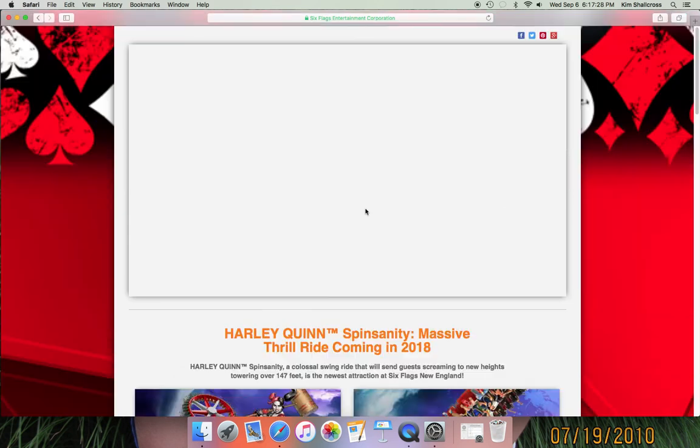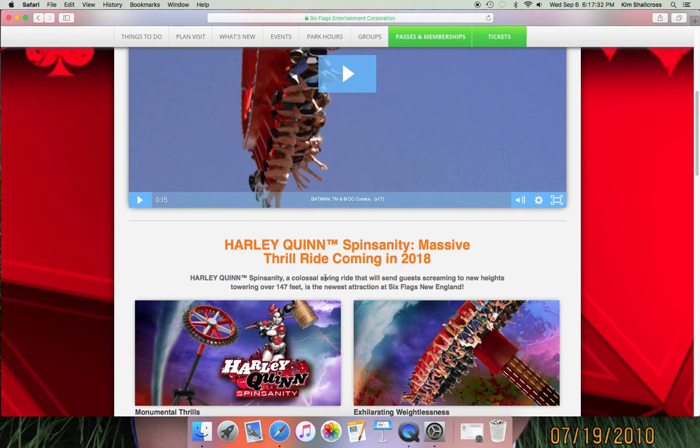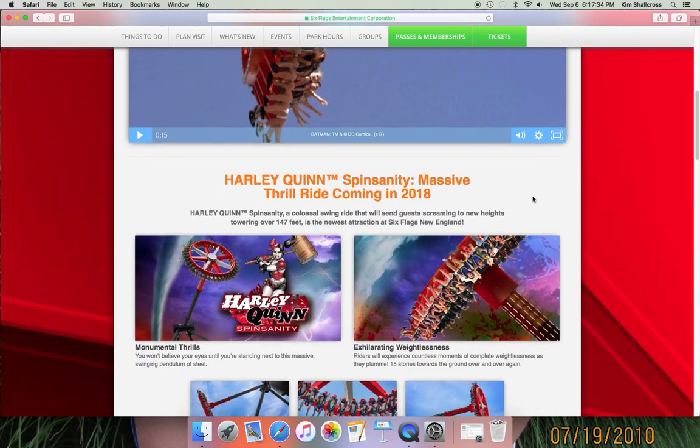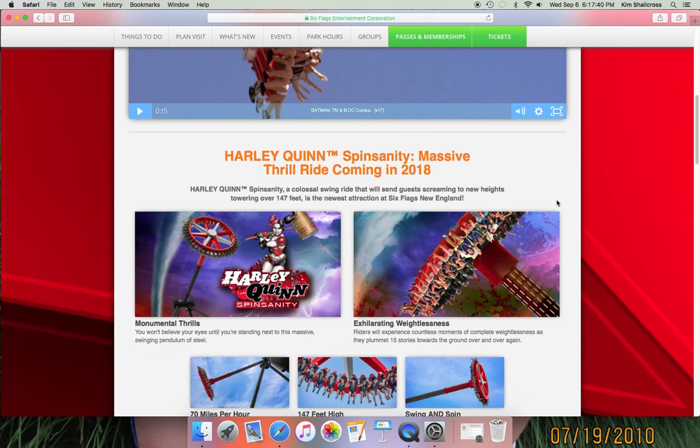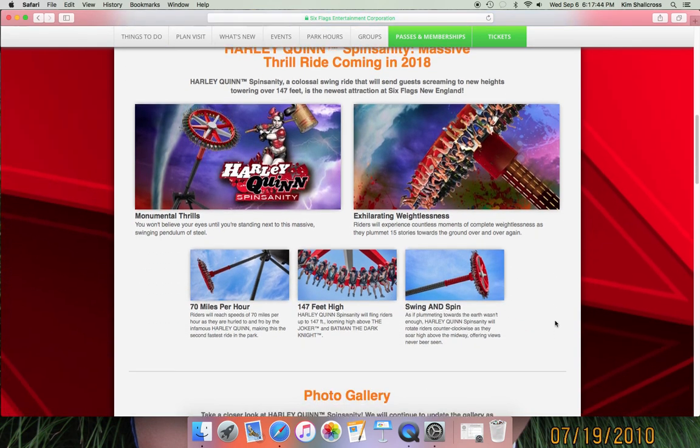going to Six Flags New England, right by the area of the park where there is Joker, Batman, Dark Knight, and their Slingshot. We don't know what's getting the axe, what's moving around, but rumor has it their teacups may get the axe or may relocate elsewhere in the park. For a 150-foot, or 147-foot, according to this, Zamperla Giant Discovery.